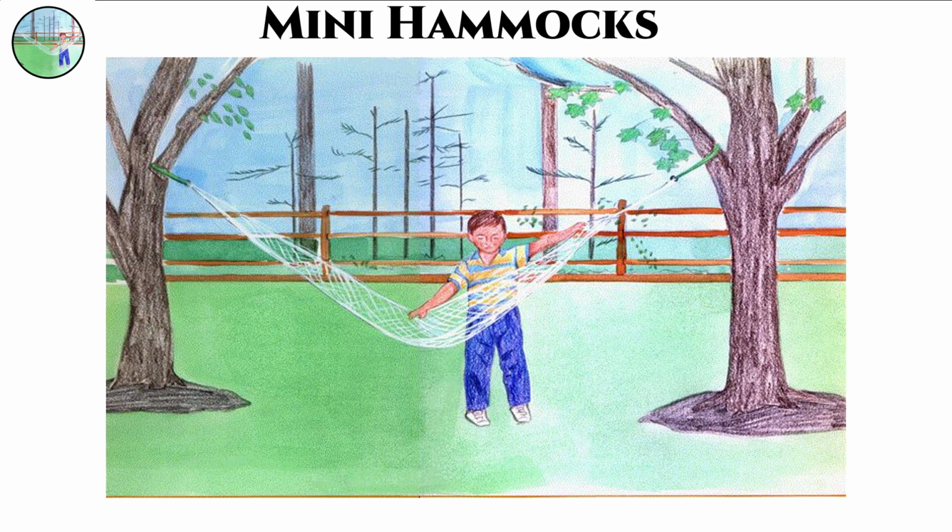However, mini hammocks without spreader bars could twist easily. Kids, especially younger ones, could become entangled and strangle while getting in or out of a hammock.